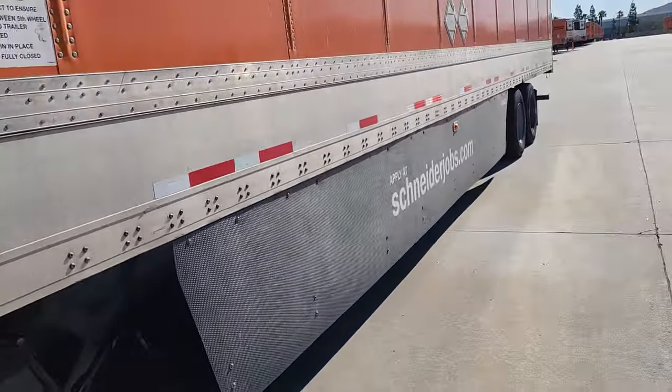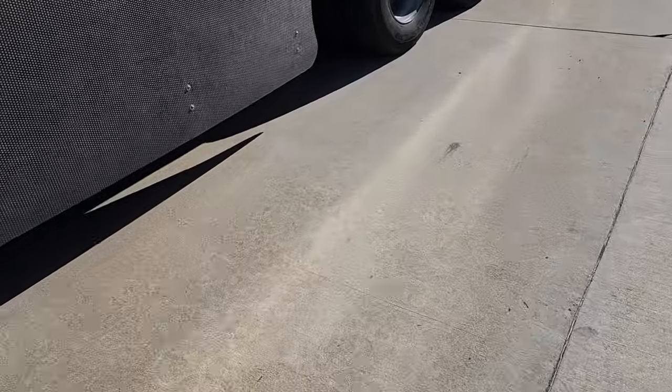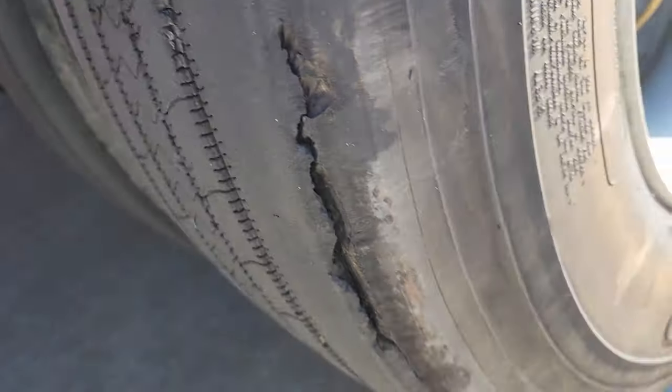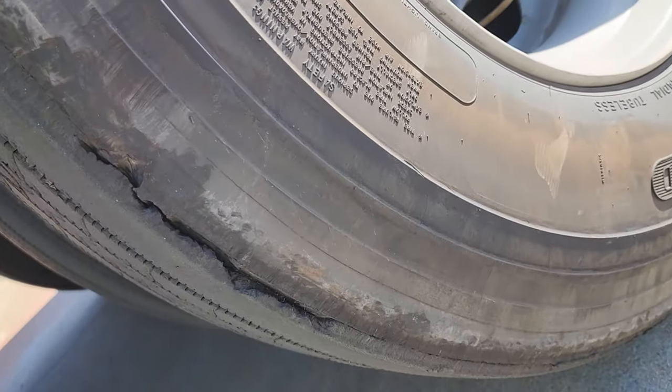So I picked up this trailer, and this trailer has this huge gash on the tire. I don't know if you can see that. See that? So if that tire doesn't hold up, that'll peel off, right? It'll peel off with all those bumps and stuff. So anyway, I just wanted to give you a quick update. So cheers.